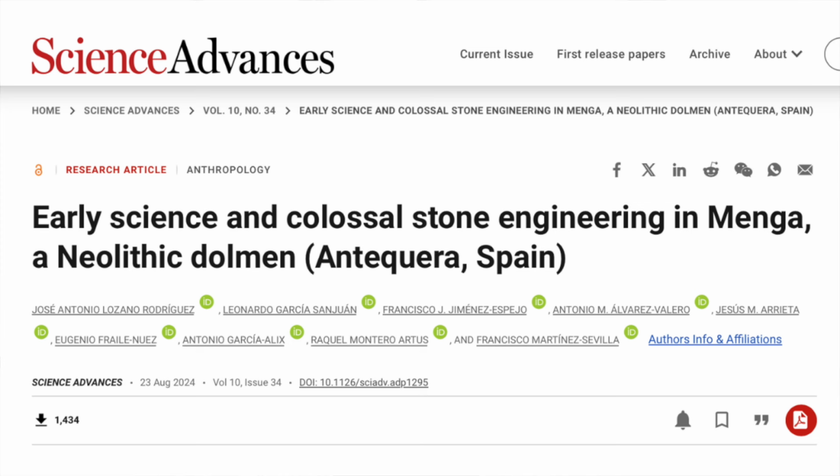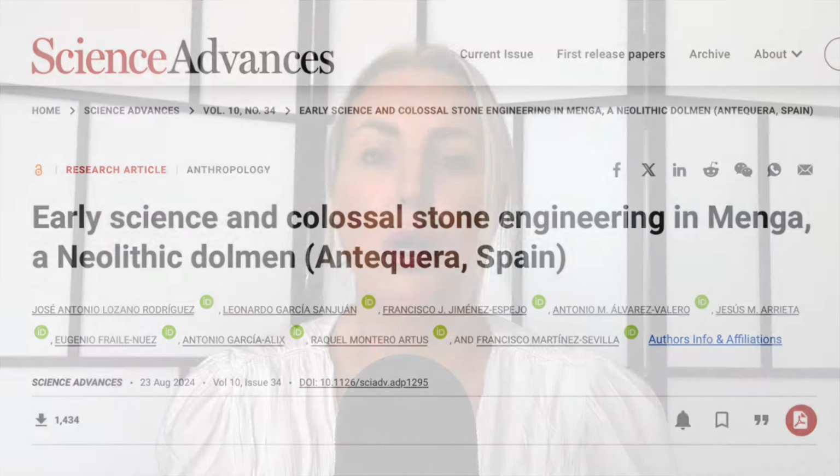In their study, they did a geoarchaeological analysis of the angles of the planes of each stone in the dolmen. They looked at the stratigraphic polarity of each structural element, and they determined the depth of the foundations to understand how the monument was built and why certain decisions in its design seem to have been taken.